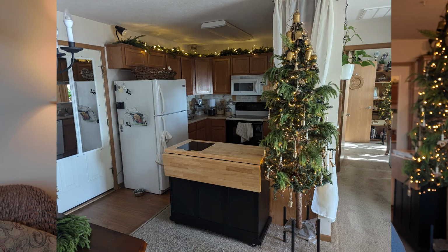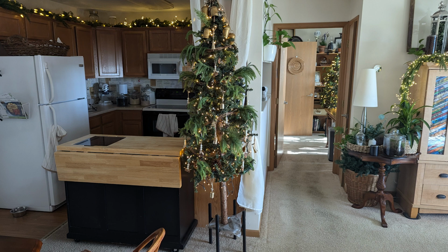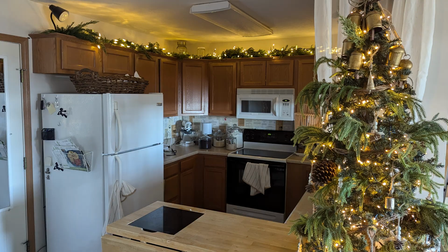That's one thing that you'll see throughout this, that there are multiple different kinds of pines. If you look at the Christmas tree, you'll notice that there's different pine in that. There is the regular Christmas tree, then I just stuck in some extra pine branches, and it gives it a whimsical, lighter kind of look. Going into the kitchen, all of that is different styles of pine garland.